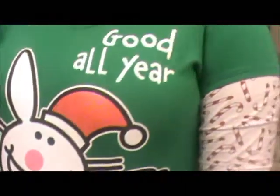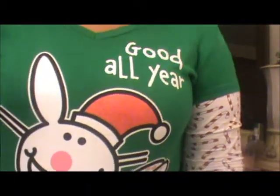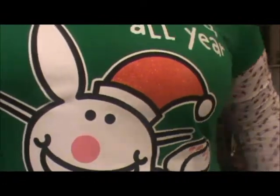So wearing the wig, and I'm wearing my earrings that Miss Humbly Beautiful sent me in my little prize winnings, along with my Christmas shirt. And I love my shirt. It says good all year, and then for all you know, at the bottom. So it says good all year for all you know. Love my shirt. And I have on a pair of jeans.